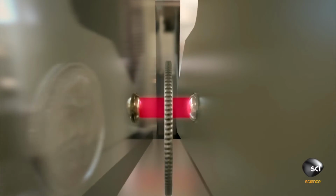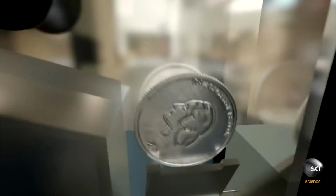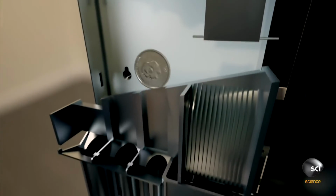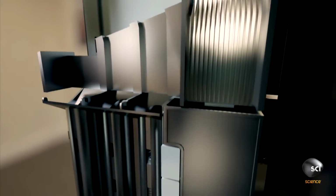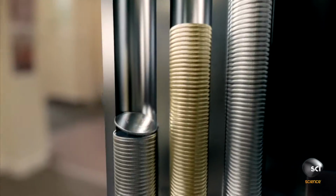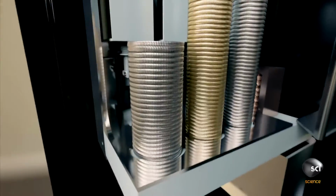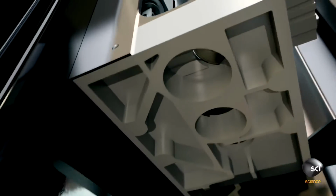The machine deciphers coins with pinpoint accuracy. Light sensors measure the size, and electromagnets detect the metal type, identifying the coins in split seconds and sorting them into columns, diverting fakes to the reject chute. When change is due, the columns carefully release one coin at a time, tumbling into the chute.